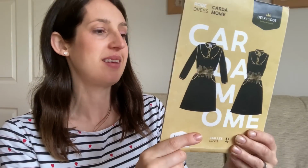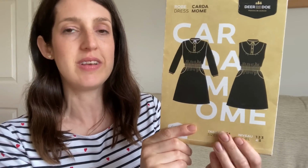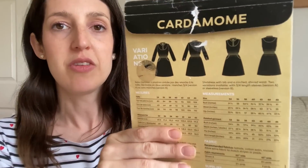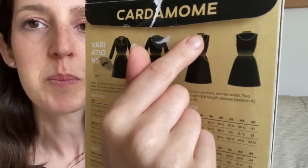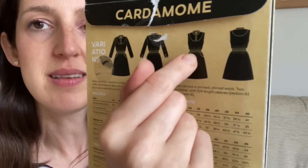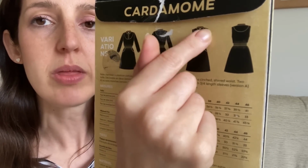It's a really lovely pattern. It's a little bit more complicated. I think it's level 4 out of 5, so it's a bit of a fiddly pattern. And I'll show you the line drawings. You can either make a sleeved version or a sleeveless version. It's got a little bib at the front with the buttons, and it's got a sheared waist and little inset pockets as well. And it's got a collar.